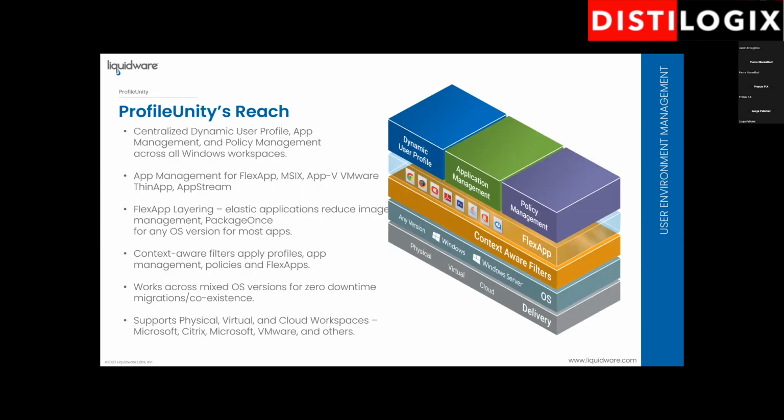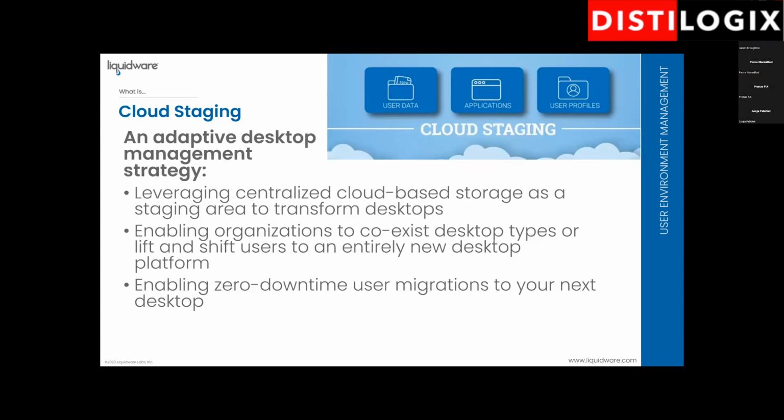We are standing at the very least layer of the desktop delivery with Profile Unity and FlexApp. I will not cover that too much because you certainly understood that. It doesn't matter which version of Windows you have, it doesn't matter which physical, virtual, or cloud version you have, we can still help you with Profile Unity and FlexApp.